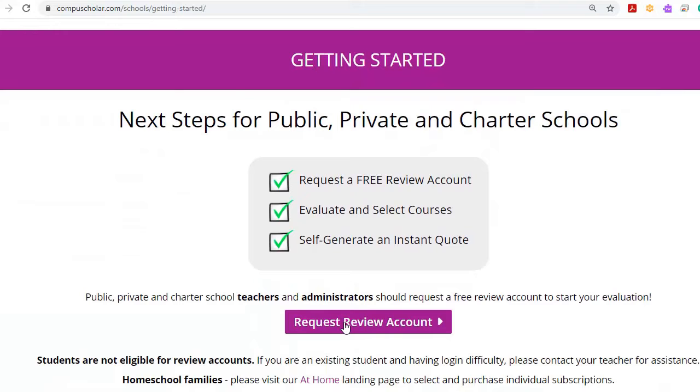And on this page, you can click the button to request your review account. So you just fill out the form details, and when we receive that request, we'll review it and then approve that request, and then you'll have review access to all of our courses with your CompuScholar teacher account. So if for whatever reason you don't already have a CompuScholar teacher account and you're a teacher in a public or private or charter school, then please follow this process to get your account set up.